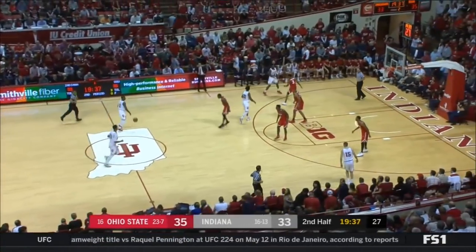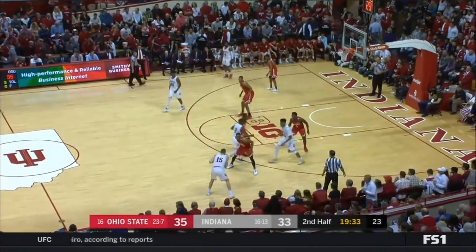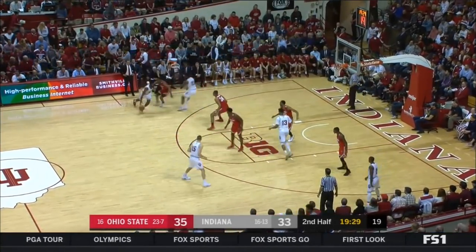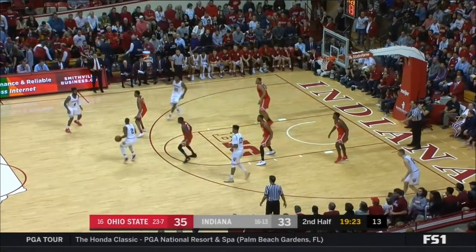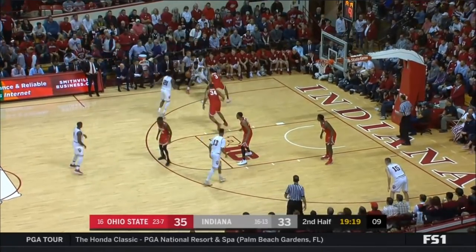Sometimes plays like that, you know, you work so hard in the first half to inflate your confidence. Plays like that deflate you so quickly. Newkirk, one of five seniors for Indiana tonight. Senior night, rather.